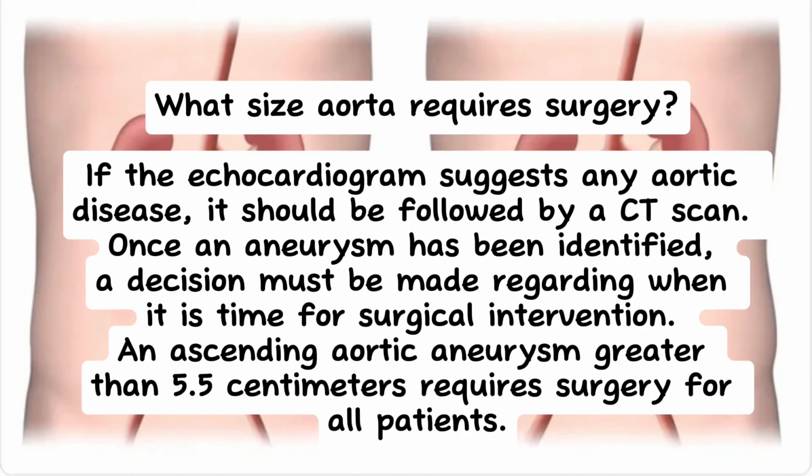What size aorta requires surgery? If the echocardiogram suggests any aortic disease, it should be followed by a CT scan. Once an aneurysm has been identified, a decision must be made regarding when it is time for surgical intervention. An ascending aortic aneurysm greater than 5.5 centimeters requires surgery for all patients.